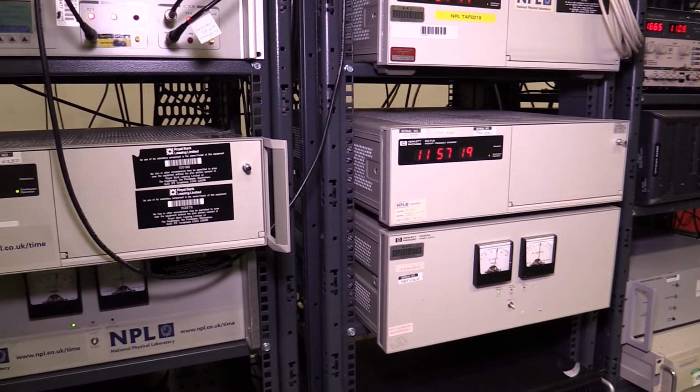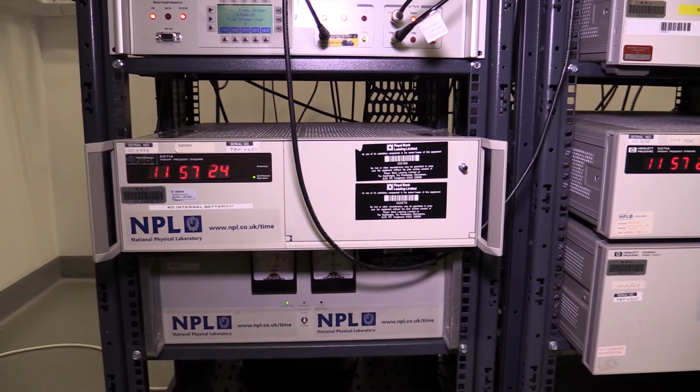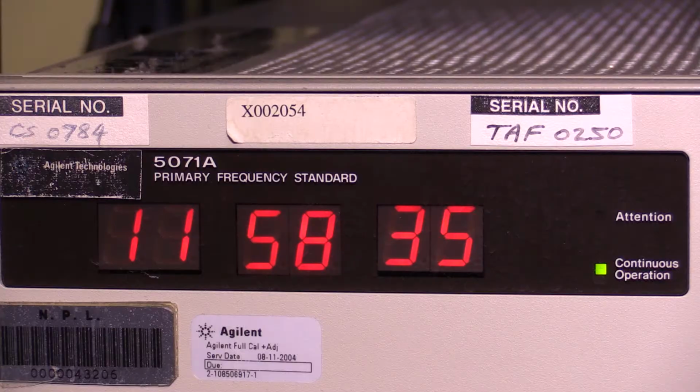Currently, the caesium clock has improved by using advanced technologies to be of the order of one part in 1,000 billion, or alternatively 1 second in about 158 million years.